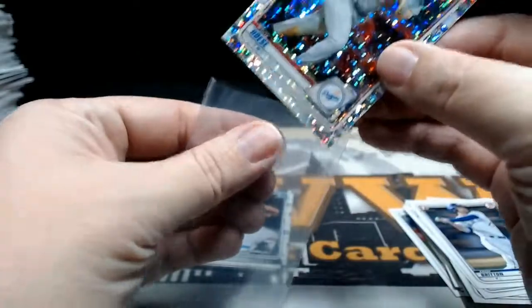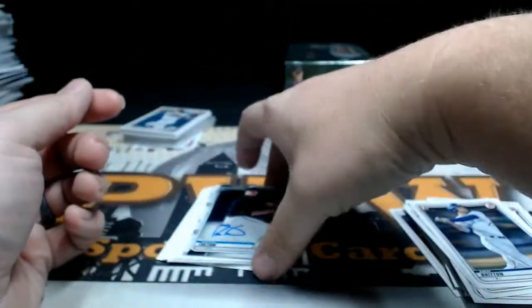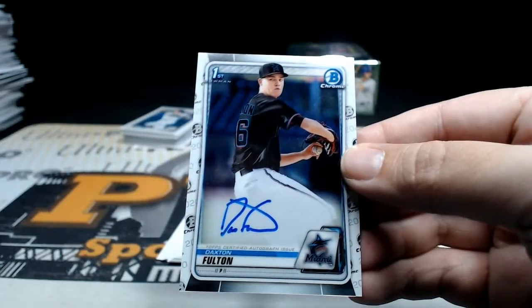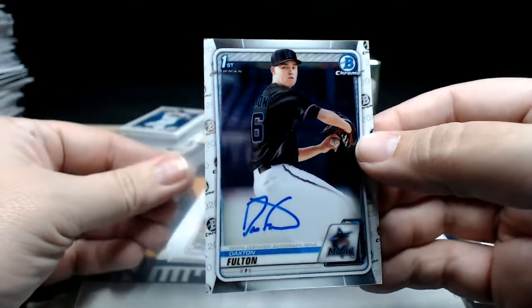Ross F. Ross, that's coming at you. Congrats. Nice. Then our auto for the Marlins is Daxton Fulton. Daxton Fulton, first auto, going out to the Marlins, Miami's Brian T.